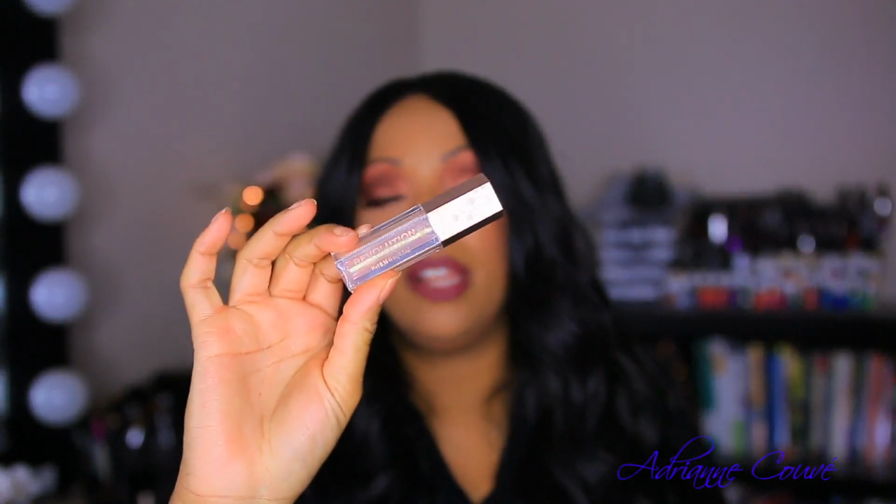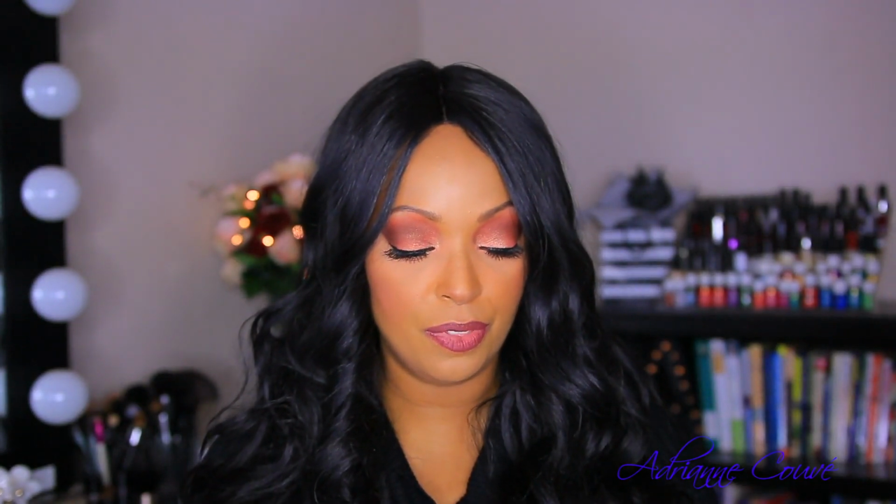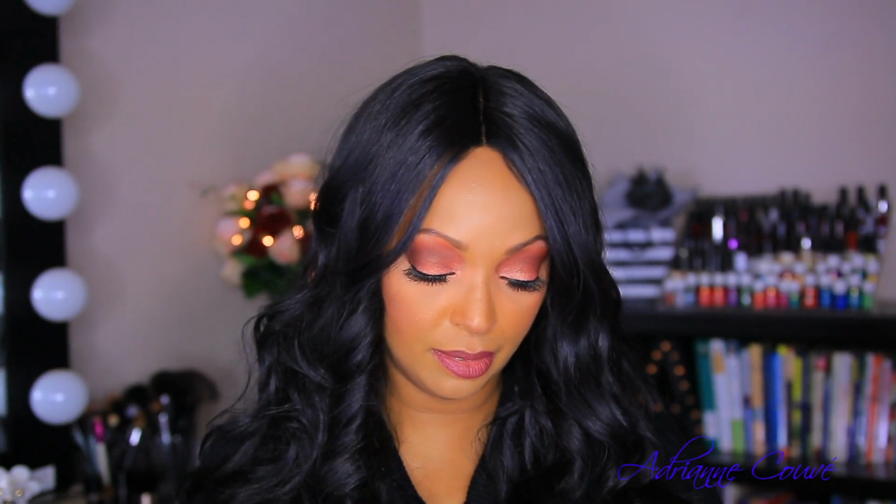And keeping with the theme of Makeup Revolution, I did pick up one of their lip glosses. I don't know what they're calling these. I think they're supposed to be a dupe for Fenty Beauty's glosses, and I don't think, because I don't have my glasses on, maybe I'll be able to read this.